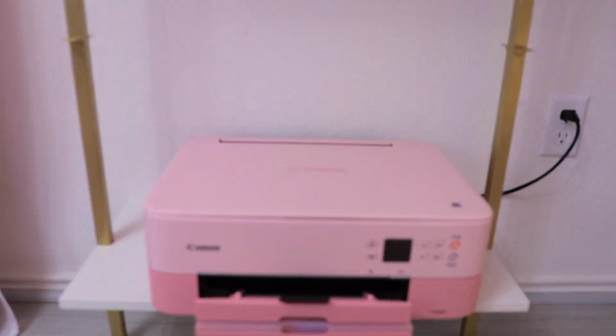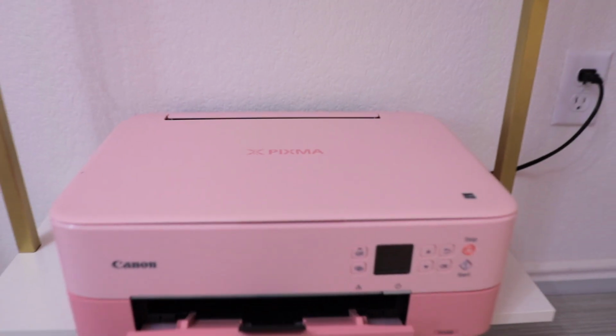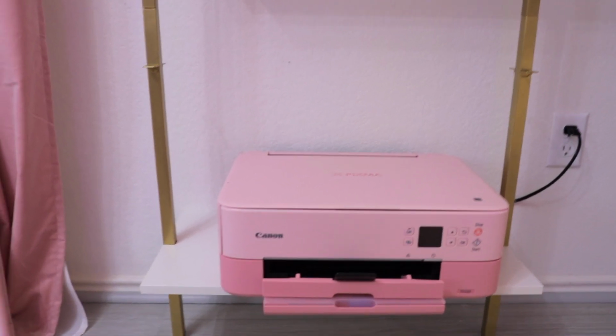Not only is the printer such a pretty color, but it also prints directly from my iPhone through wireless service. It prints pictures, stickers, and so much more. So I really love this printer.